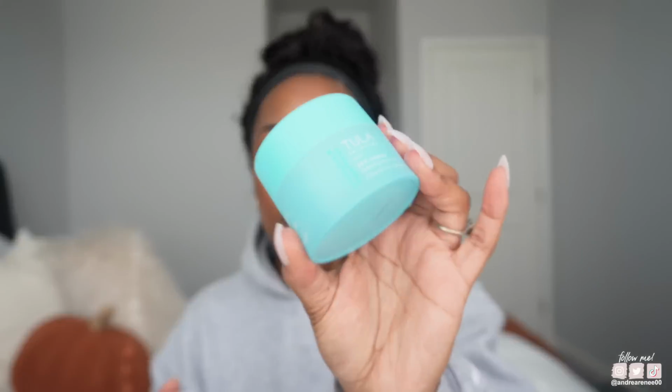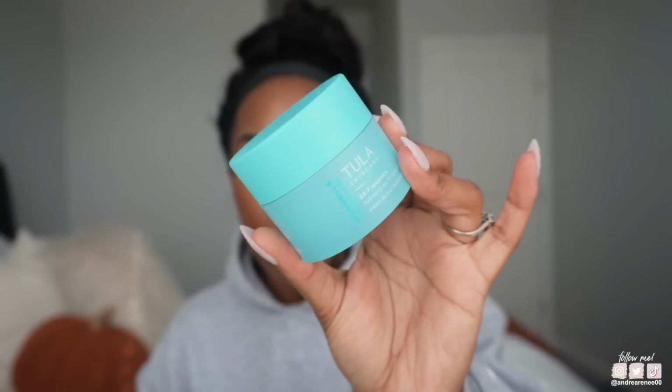Another product from Tula that I highly recommend is their 24/7 moisture, y'all. Same goes for the cleanser. If you were to come up to me and ask me what type of moisturizer would you recommend, I would definitely say this one. Well, this one will definitely be in my top five list. So the 24/7 hydrating day and night cream. This one is the 1.5 ounce. So this will be easy to just throw in the stocking. So it's a nice little size right there.